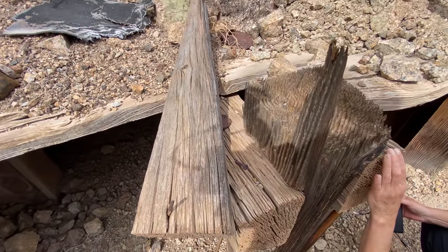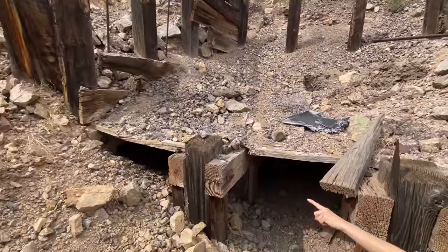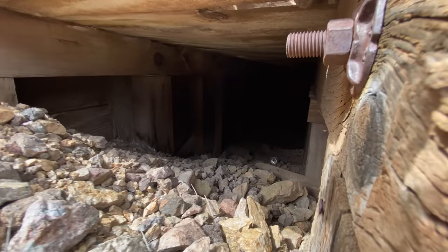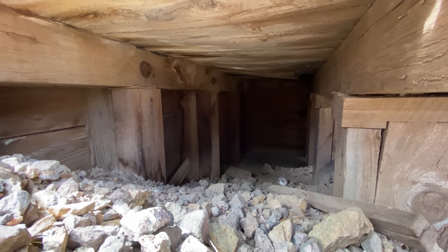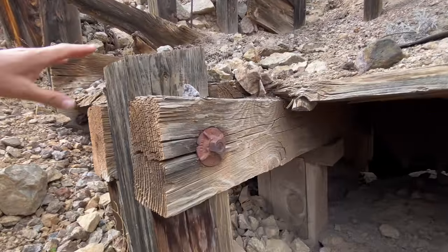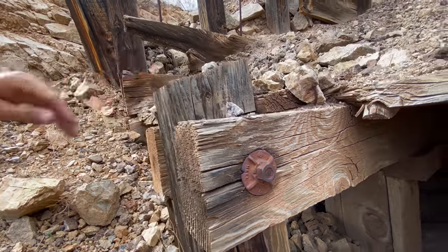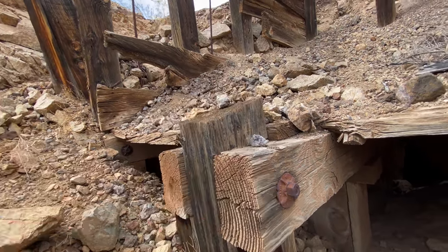Watch out for nails. On that side. No, the actual bolt has got something on it. It says Mal or Maul number 10. Yeah, I remember seeing a lot of these. Might be around the 30s.